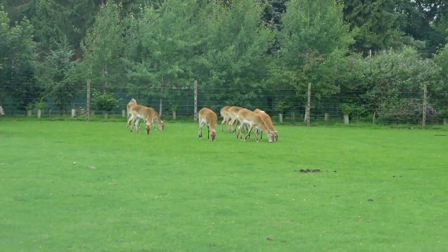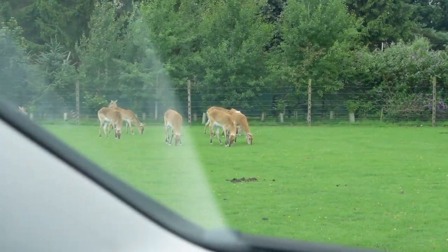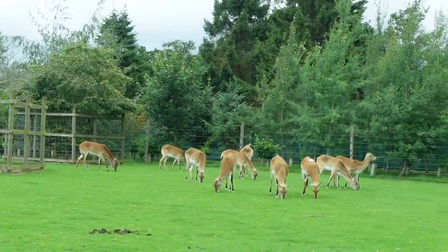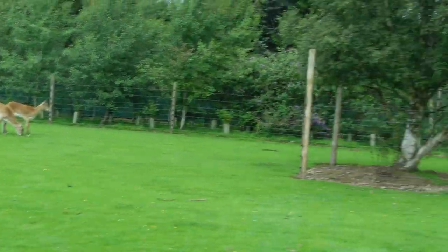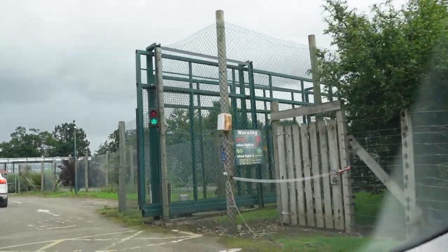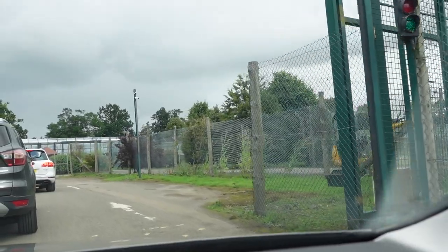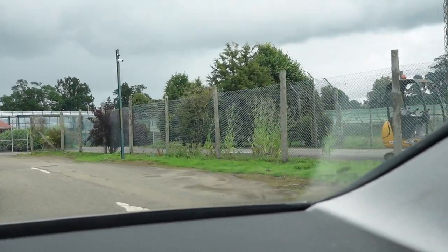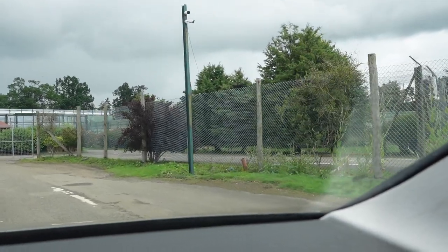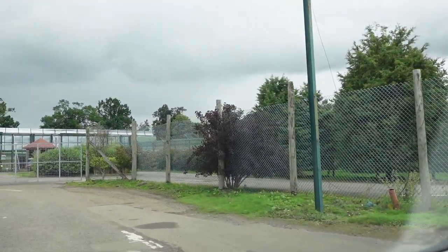I'm gonna say they're deer, but probably not. There's a lot of animals out this morning. So I'm leaving the first section. You've got these big green gates that are keeping everyone safe, all the animals in different areas. Now we're going to the next area, see what we can see.